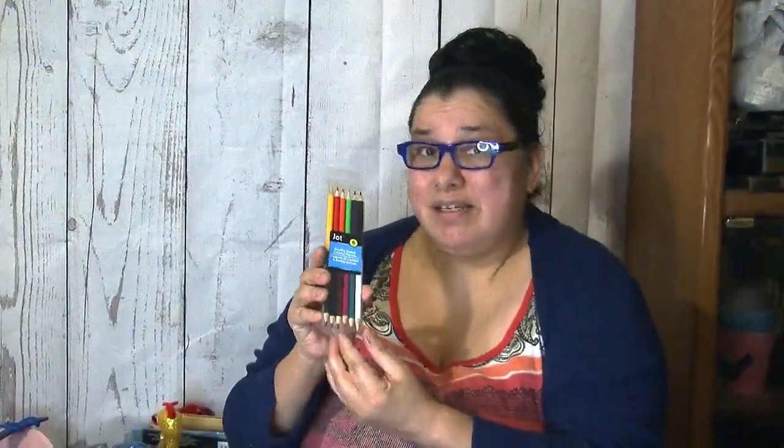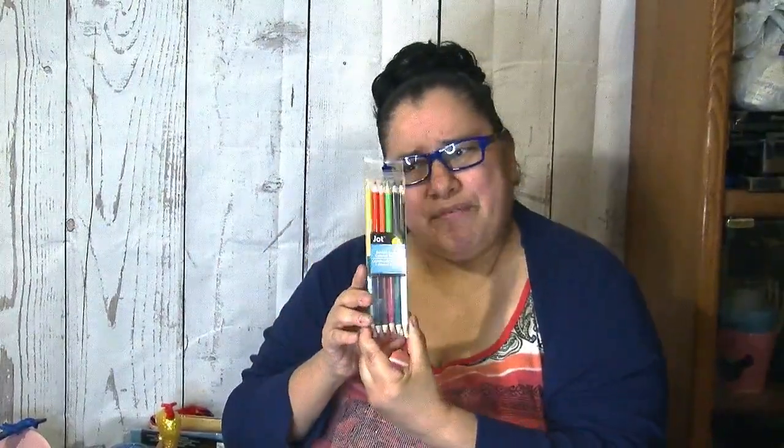Isn't that cool? So you've got a total of 1, 2, 3, 4, 5, 6 pencils, but a total of 12 colors. So that's a great buy. I did have some already, the single colored pencils, but I thought these were really cool to have. So you wanna grab some, because not only is Mother's Day, but graduations, all kinds of holidays, and just for everyday gifts, they're fabulous, you know?